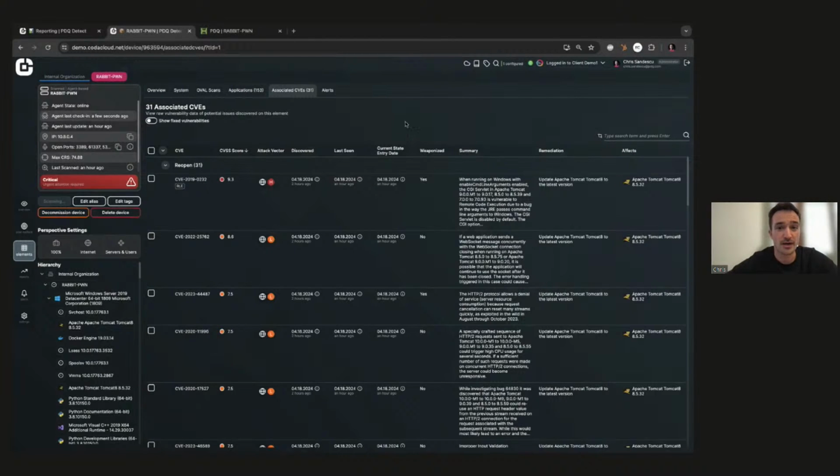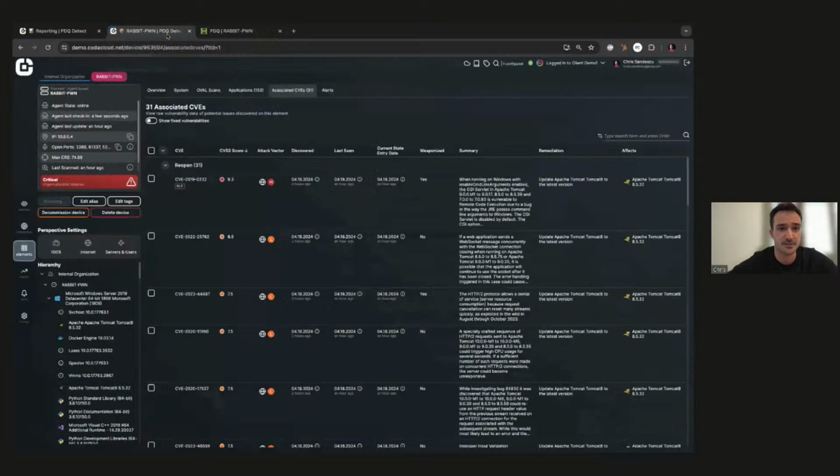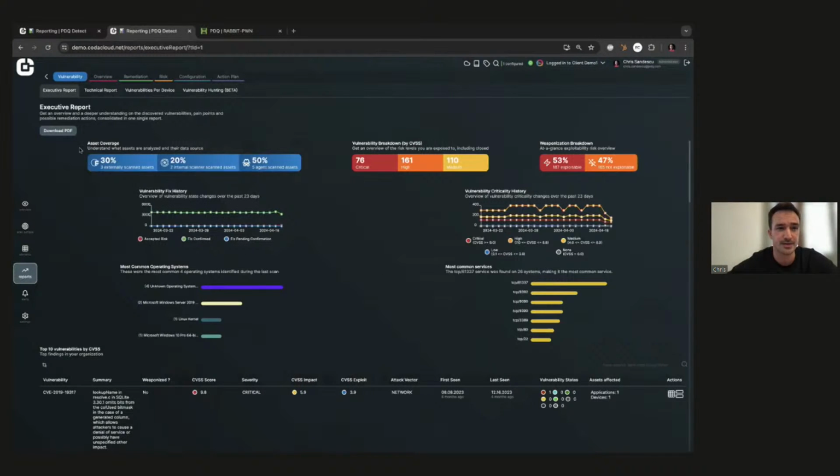All right. So I went ahead and deployed the full upgrade of Tomcat to the machine, went back into Detect and hit the Scan Now button, which is probably going to take maybe 1 or 2 minutes in total to rescan the whole machine against all of the vulnerabilities associated with it. Maybe you can spend this time to go through some of the other reports that are available as part of Detect. We already went through and started on this page.